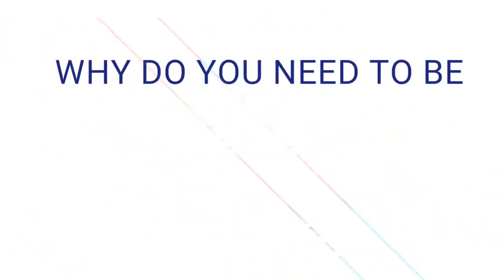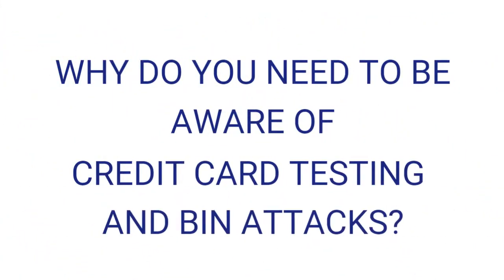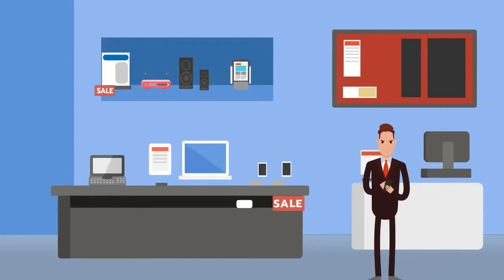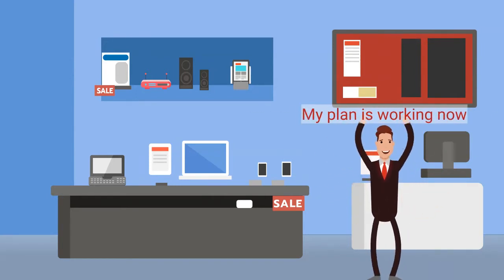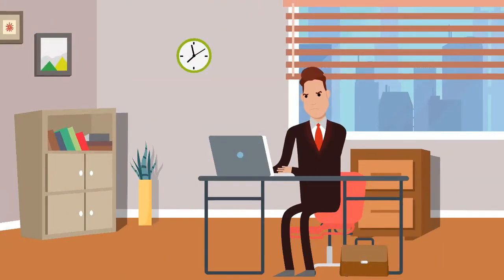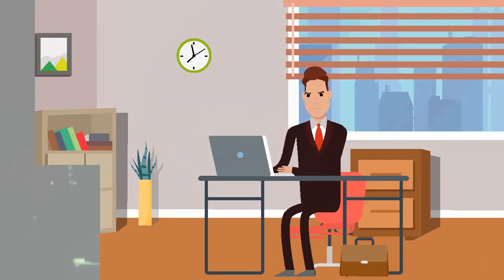Why do you need to be aware of credit card testing and BIN attacks? Imagine one day, you check the transaction activities on your site and see tens to hundreds of thousands of authorizations. Wonderful, you think, my plan is working now. But when you check the transactions more carefully, you realize that all transactions are small and come from one location. You know they are fraudulent.